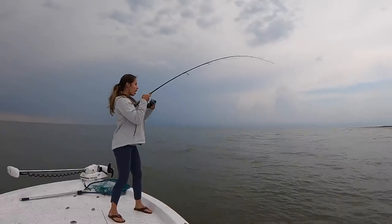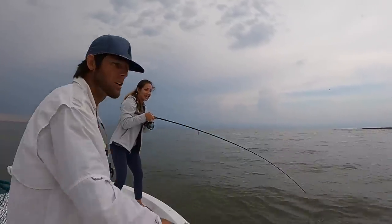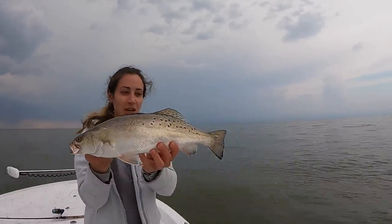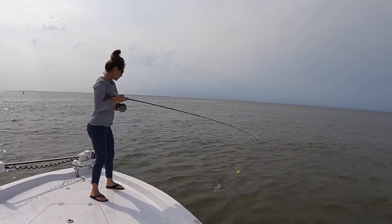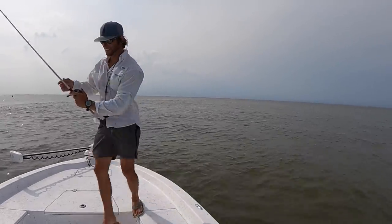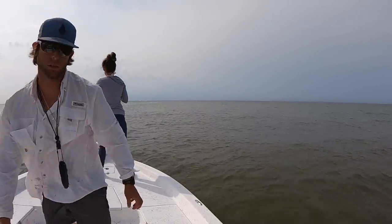Facing straight out. Oh my god! Good one? Yeah. He came up and whacked it. That was so cool. Get the net. Oh my god! Hold it. Yeah, take it. Woo! Oh, you almost jumped out of the net. Another nice one. I think I got three now. Stop counting. I'm counting. Want the net? Just swing them in front of the camera. Spanish! Trout.